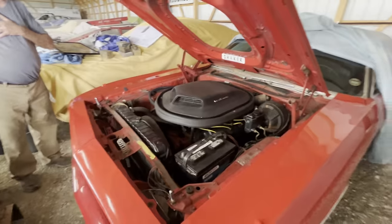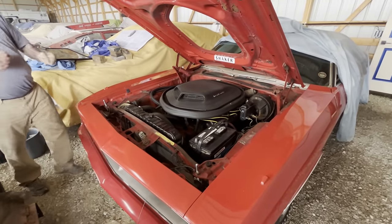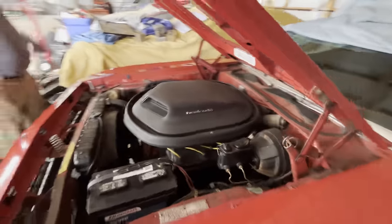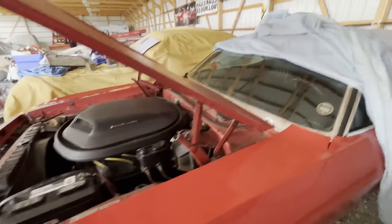Holy smokes. Look at that breather. It shakes. It's attached to the... What's that? Why is it called the shaker? Yeah, it's a shaker hood. Shaker hood. Oh, really? Are you the original owner on this? I am not. So you said 51 years. So that's '73. Yeah, you bought it when it was cheap, huh?